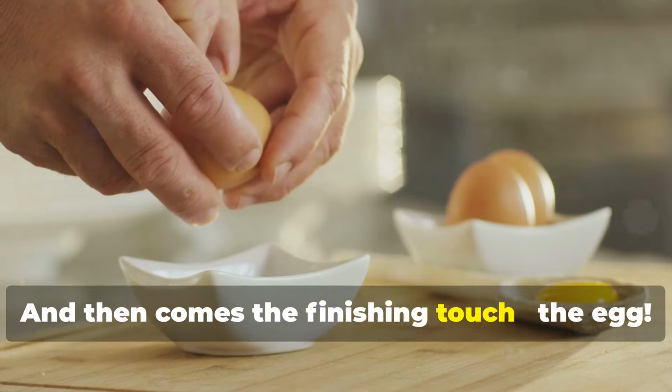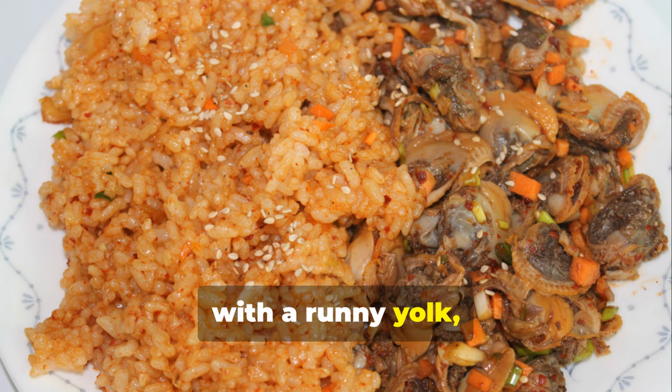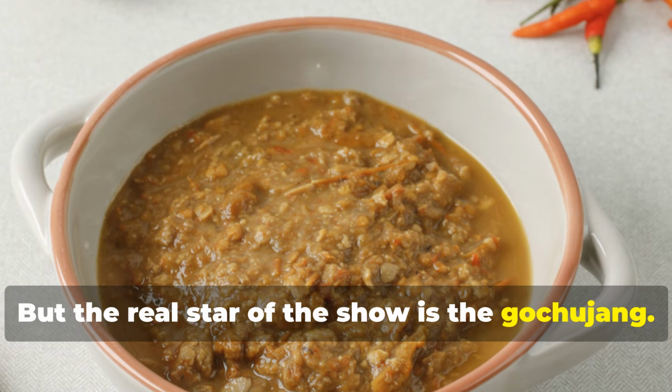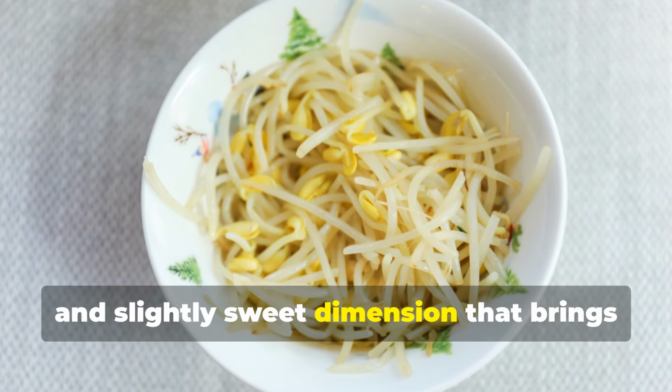And then comes the finishing touch, the egg. Some people like their eggs sunny side up with a runny yolk, while others prefer them cooked over easy. The choice is yours. But the real star of the show is the gochujang. This fermented chili paste adds a spicy, savory, and slightly sweet dimension that brings all the flavors together.